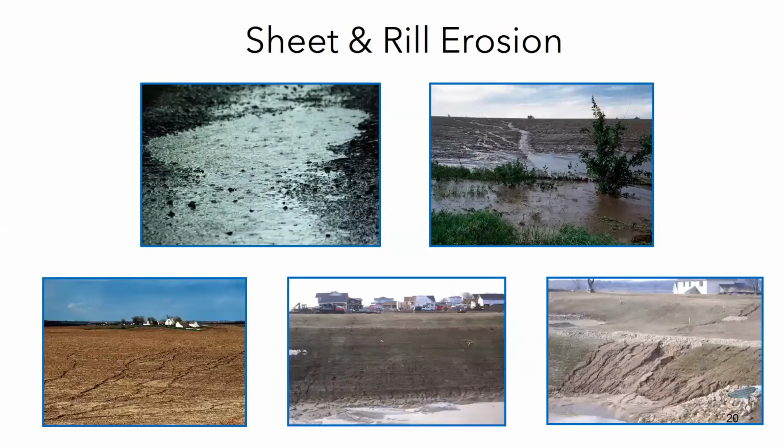So just a couple of visual examples of what these look like. Some examples of sheet and rill erosion. Again, a broad thin film of water flowing across the surface, or raindrop impact promotes sheet and rill erosion. You can see a couple on the top, water moving in action, and then the remnants of sheet and rill erosion in the bottom three figures. The one on the left is an agricultural field, the one in the middle and the one on the right are side slopes along retention ponds in an area that's developing.